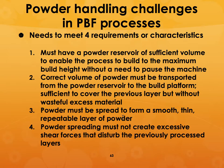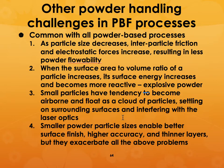So if you set it for say 500 microns, it should be 500 microns plus or minus so and so at every single layer. And the other thing to note is that when you are making these parts, because you're going to be melting part of the layer beneath, you do not want to create excessive shear forces that disturb the previously processed layers. There are certain precautions that you need to take, which are typically great challenges.